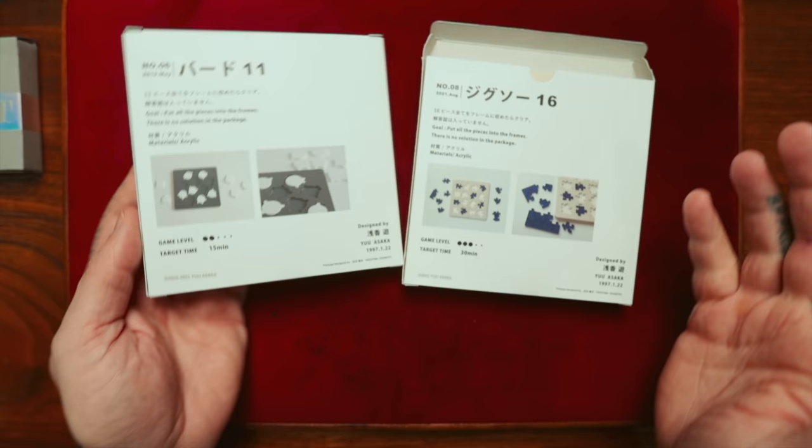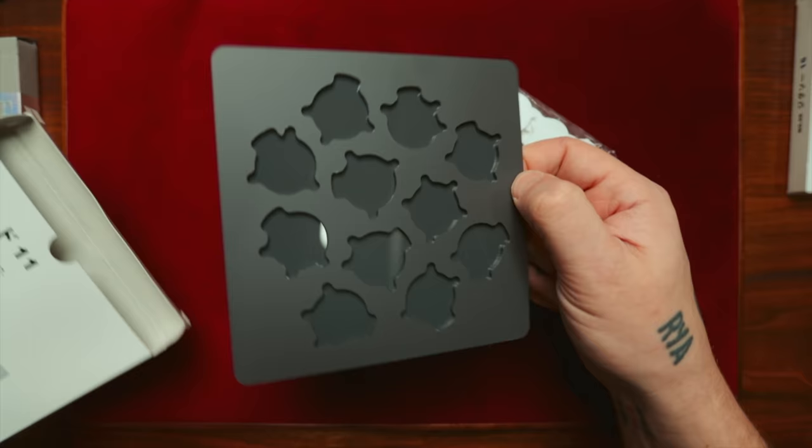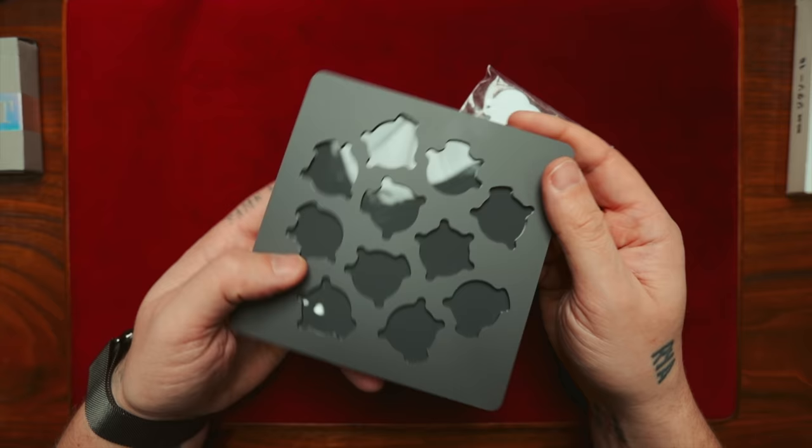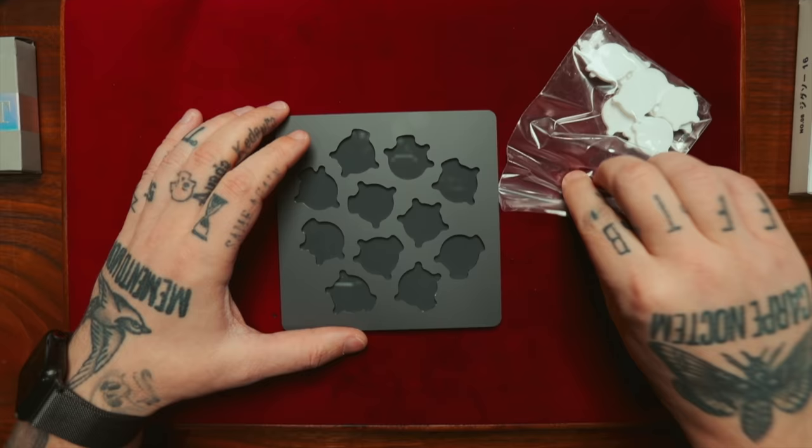Solution is not provided in these puzzles, which I do enjoy. Let's take a look. Love that. Wow. This is a really nice finish on here. It's like a matte black with a lustered sort of shiny black in the back. Very pretty, just great to look at. And here are the pieces.